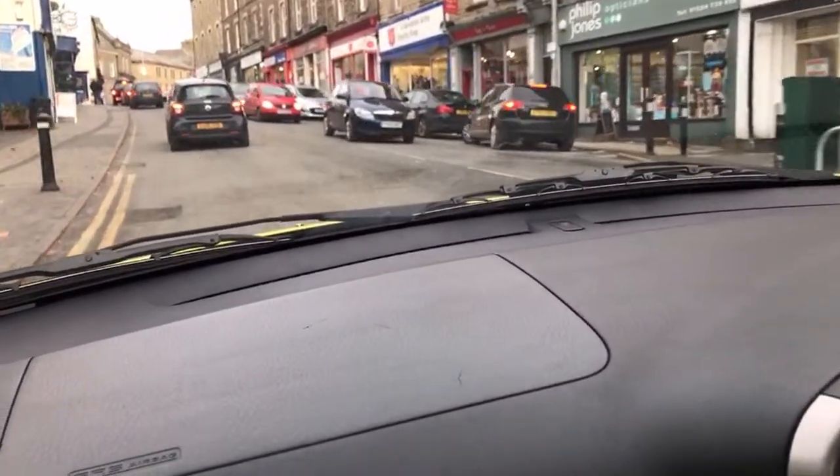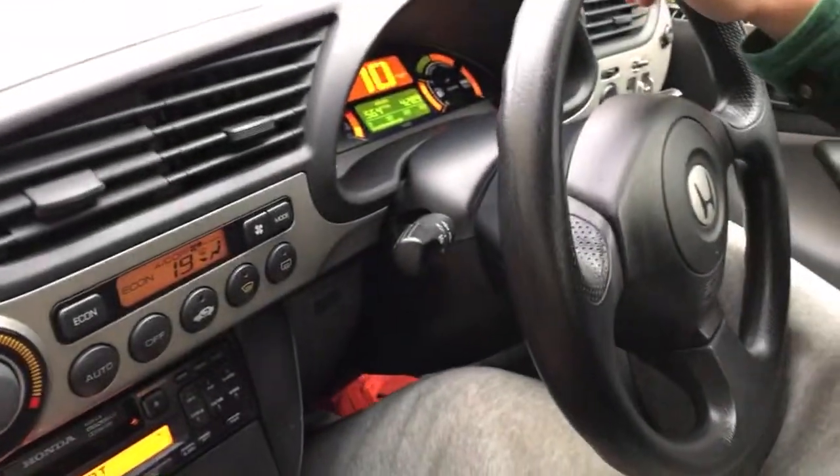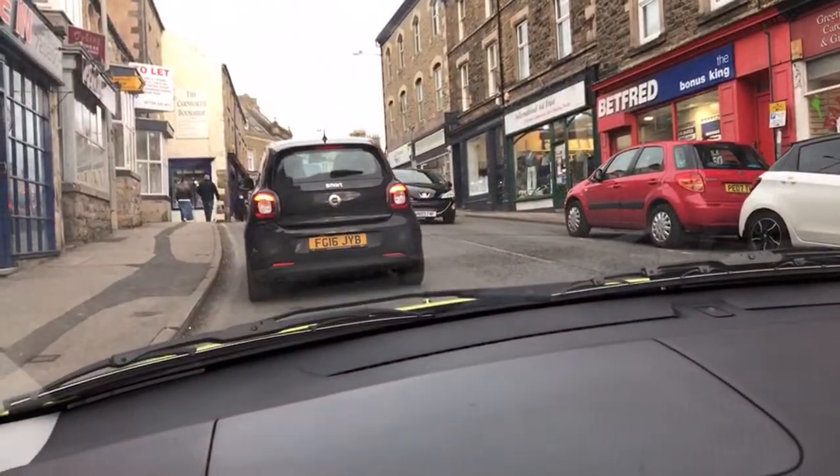You've been getting about 60 miles to the gallon? You're getting 56.4 now. I've just been thrashing it. I would have run out of fuel by now in mine.